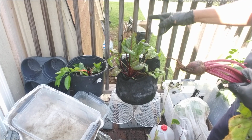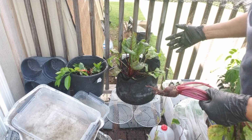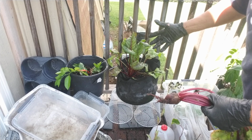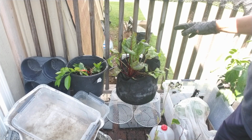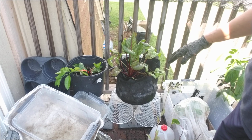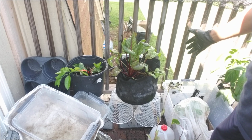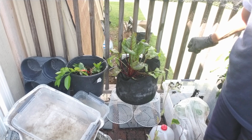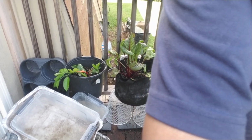Back to the beets. I do my beets like this because actually when it gets too hot, the leaves start to wither and whatever. And I just go on ahead and keep it underneath the shade cloth. And right now it'll be all right because the sun's going down over here. But I keep it underneath the shade cloth, and that allows it to be okay.